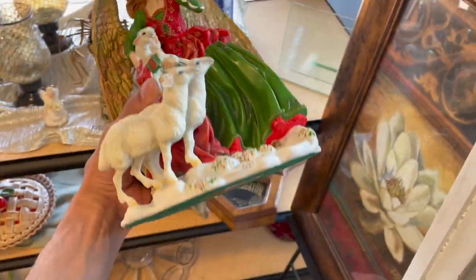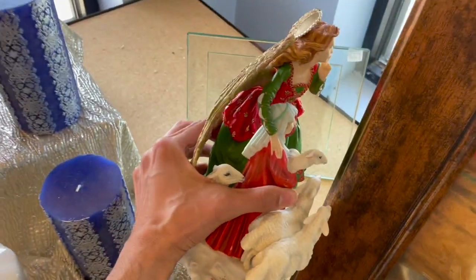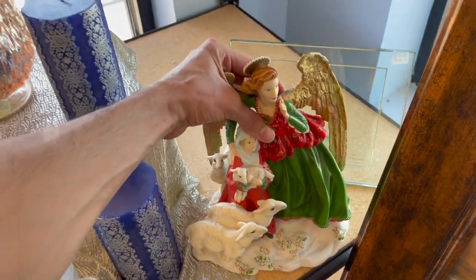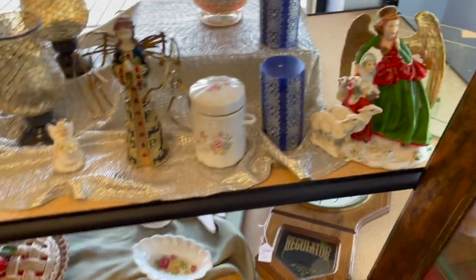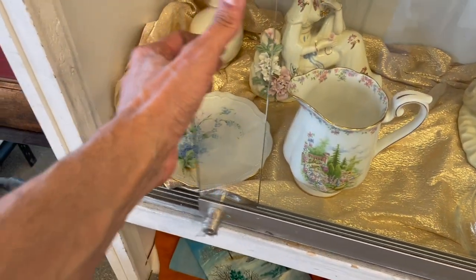Right, I'm gonna put this back. I didn't realize there was a lot of paint loss and some chipping on the base. So I'll put that back. Someone will buy it for their house. All right, I want to see this picture.